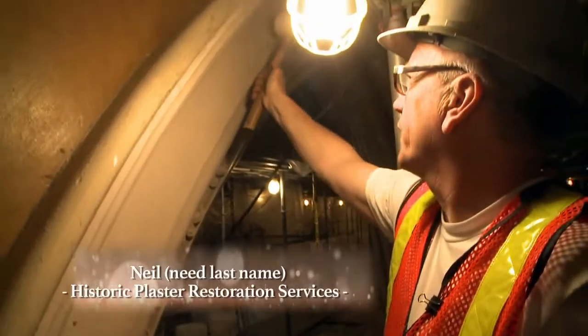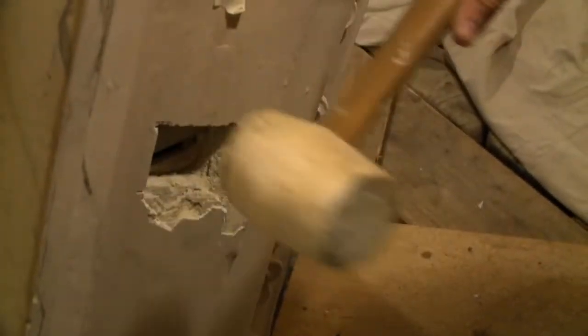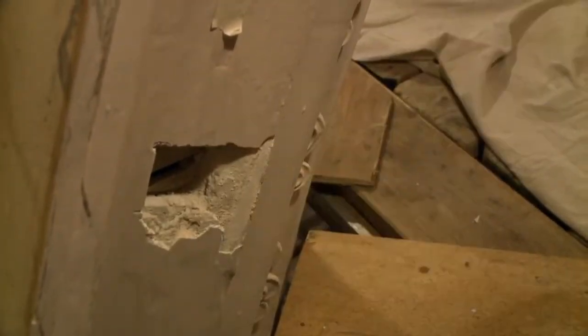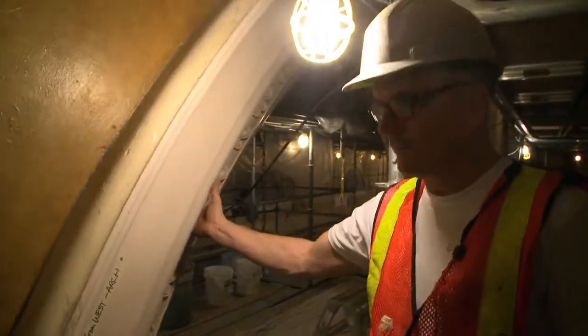As you sound your way around, you can hear the loose areas. So that's solid there, and that's the sound of a loose piece. So that's how we identify the areas, and then other than that, we're looking for obvious cracks.